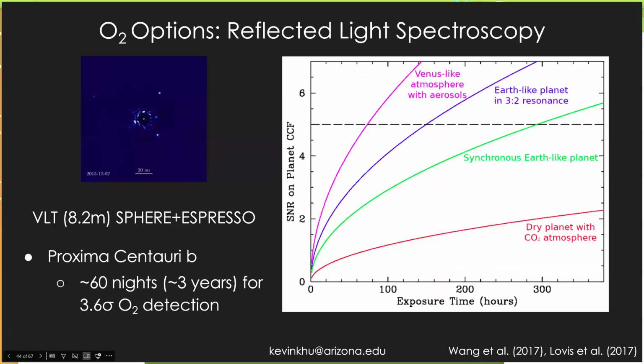There have been some case studies for using existing telescopes. In this case, the VLT 8.2 meter telescope, using the SPHERE coronagraph coupled to the ESPRESSO high resolution spectrograph. They basically looked at Proxima Centauri b and concluded that in about 60 nights, which is about 3 years of observing time, they could observe Earth-like levels of oxygen on Proxima Centauri b with the VLT, with a few upgrades to current instrumentation. And I think they are actually working on building a separate system to try to do this right now. But we'll see if that's possible. That would be great if we could do it with current telescopes.